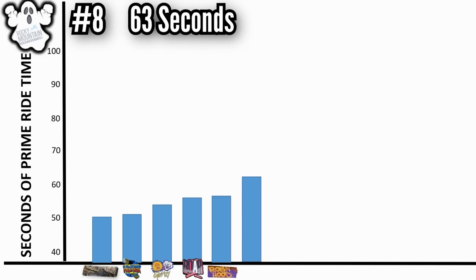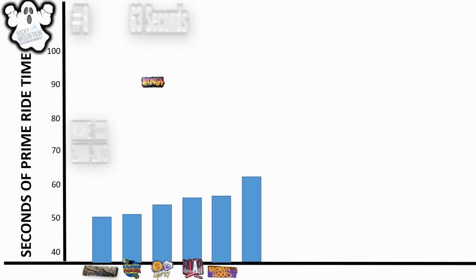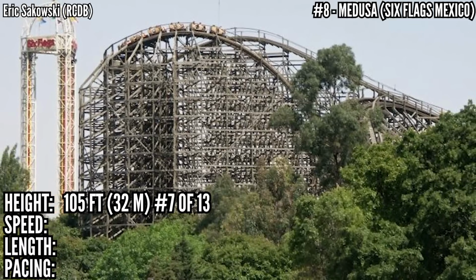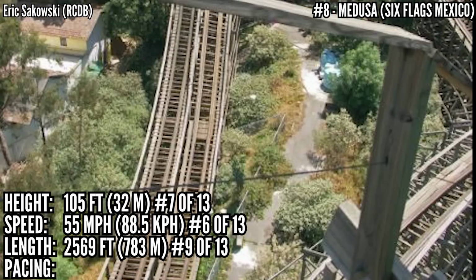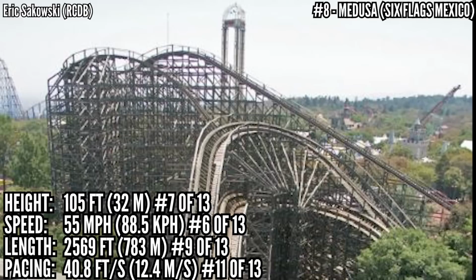In 8th place with 63 seconds is Medusa at Six Flags Mexico, built by CCI, operated from 2000 to 2013. This had a very quick hook, lasting only 14 seasons, and this was a pretty legit woodie. It was the same height as Robin Hood at 105 feet, tied for 7th. Tied for 6th with Twisted Twins at 55 miles per hour, and it was about 150 feet behind Robin Hood in length. So, it's shorter than Robin Hood, but has 6 more seconds of ride time. You know that pacing is bad, and it's third to last at 40.8 feet per second.